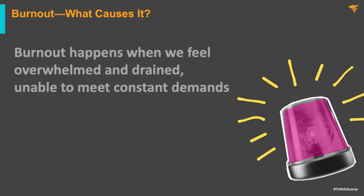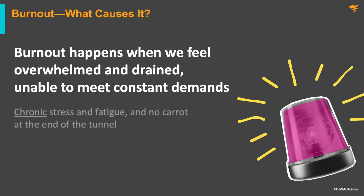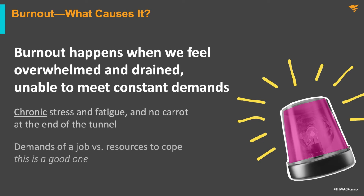So let's see what is causing a burnout in general. We see some ideas here. Basically chronic stress and fatigue, and no carrot at the end of the tunnel. Yes, that is exactly what I mean. It's basically if the demands of a job are not in the right proportion to the resources to cope with it. That is actually a very good definition, which I found somewhere in the interwebs, I guess.